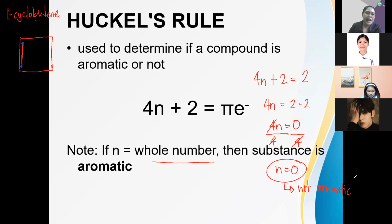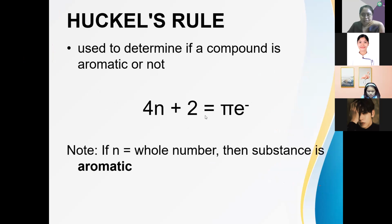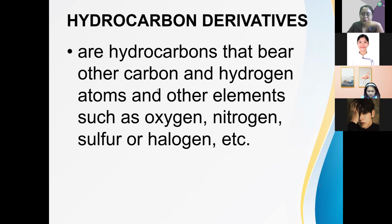So earlier, for benzene, the answer is 1, so it is aromatic. Here, the answer is 0 for cyclobutene. This is no longer aromatic. So our classification for it is alicyclic, or we call it carbocyclic. Okay? Any questions? You can unmute anytime if you have questions, or you can send them in the chat, as usual.